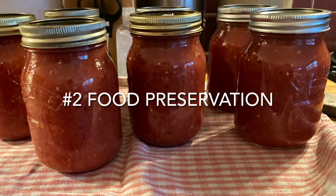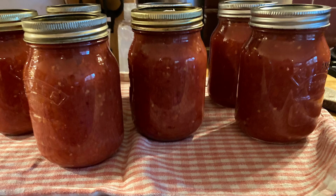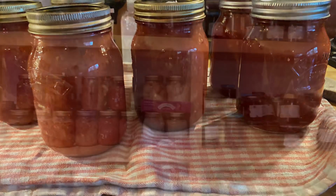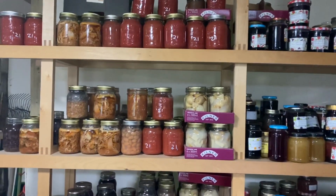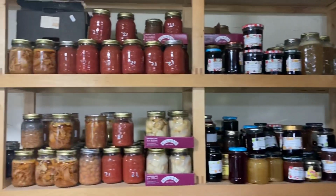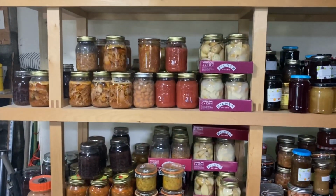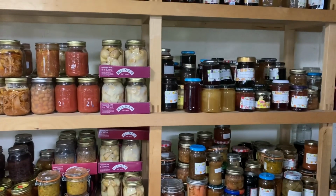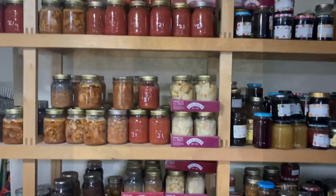Number 2, food preservation. Learning all the different methods I think is quite important, but you don't have to learn everything at once. There are many, many different ways of preserving food. Let's take a look at some of them.